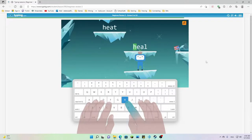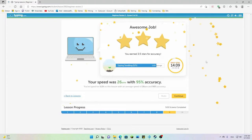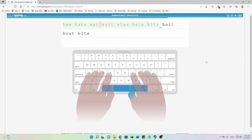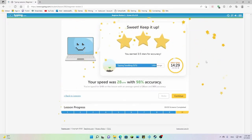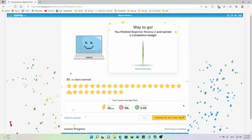Oh, I finally hit the B too. Oh, yay! 26 words per minute. Oh, the R too. Almost there. Oh, and we got the beginner's review 2 badge. We get to move to WFX and K.